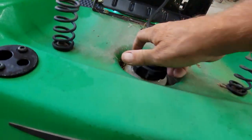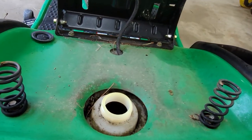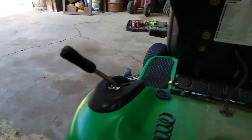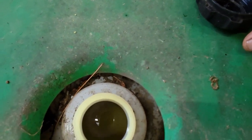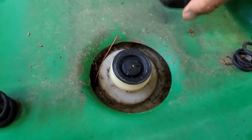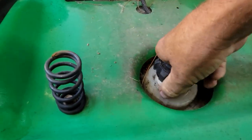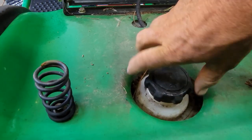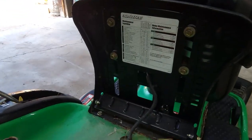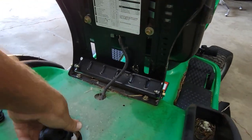Let's see what the fuel tank smells like. I don't know. It doesn't smell totally bad. It doesn't even look totally bad. This thing might just start and run. Who knows? Might just need an oil change, tune-up, blade sharpening, check over, that kind of stuff.